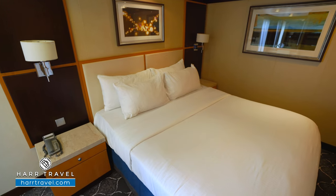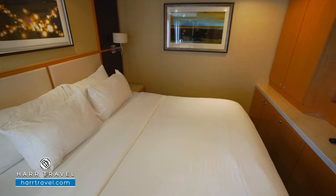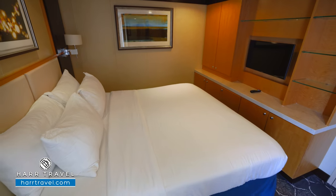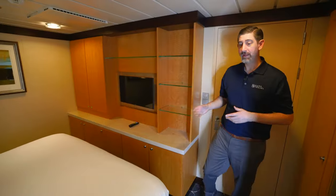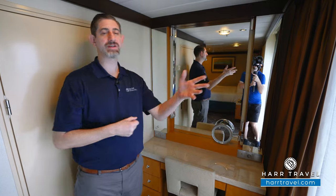Reading lamps up above. And then directly across, you're gonna find yet another large flat panel TV. Also fully interactive, so you can see what's going on throughout the ship, stream movies, or watch your favorite television channels. Now, as we step around the corner, one of the great signatures of this particular suite is that you're gonna have a door that opens up to your side-facing balcony. So if you wake up a little bit early, you just wanna step on out without disturbing anyone else, you can enjoy that incredible ocean view.